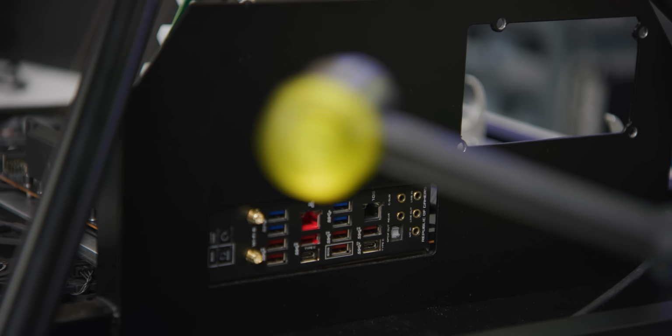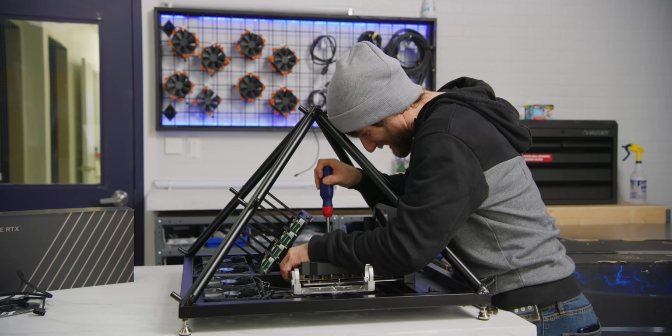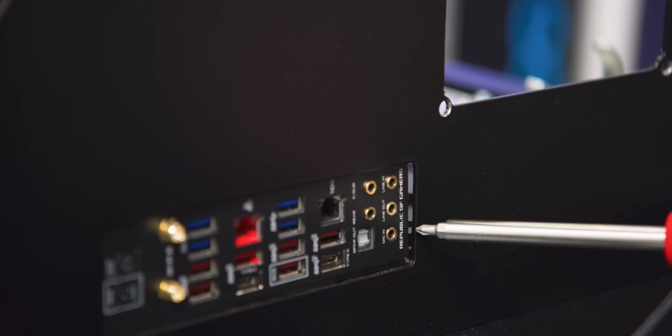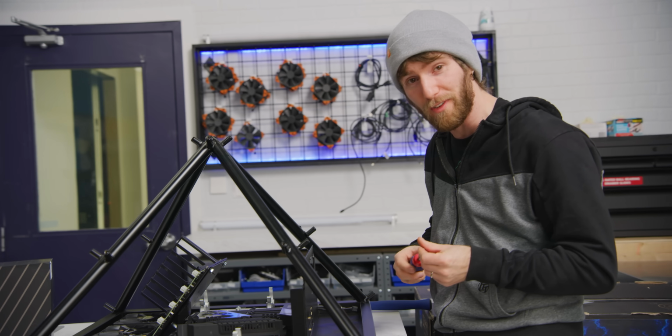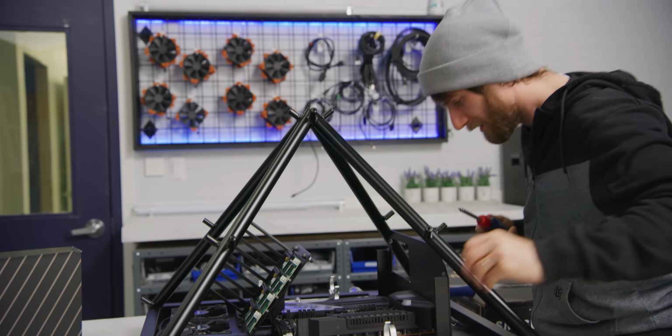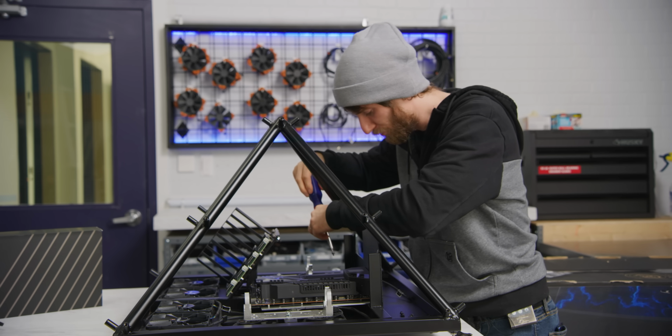Wait, you have got to be kidding me. Okay. Not quite lined up, but Alex informs me that this much of a gap is necessary in order for us to fit the cooler and power supply. Oh man, these poor holes on the motherboard have a lot of strain on them.